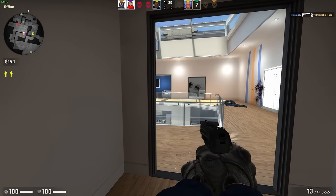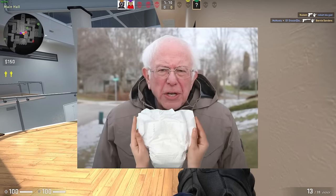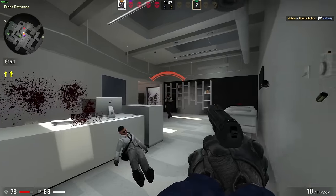Bernie Sanders is on the other team, and he looks upset. He does look like he just kind of poopied a little bit, soiled his diaper. I'm once again asking you to change my diaper.